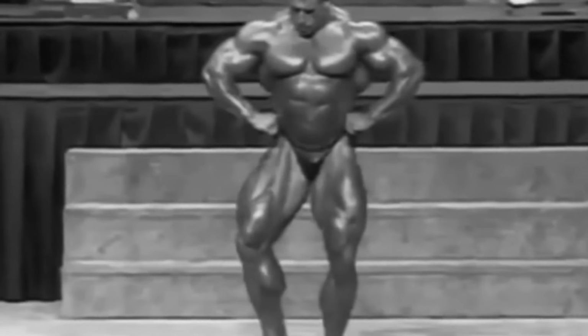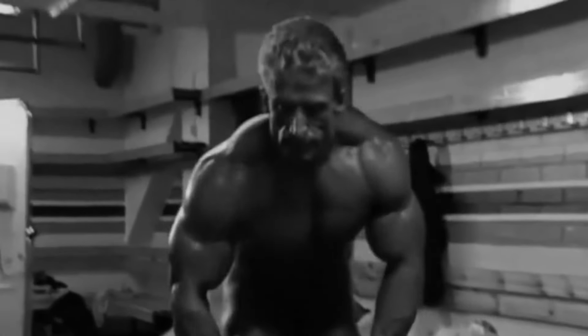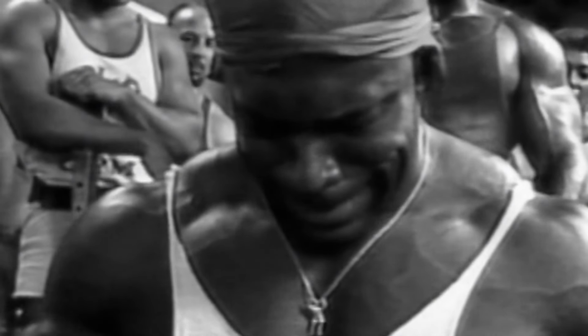Then came Dorian Yates. When he stepped on the Olympia stage in 1992, it was like a new species had arrived. At 5'10" and nearly 260 pounds, Dorian was dense, grainy, and peeled beyond belief. His training was the polar opposite: low volume, ultra high intensity.